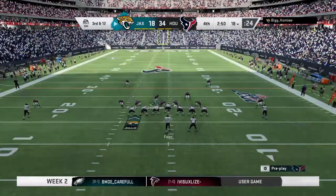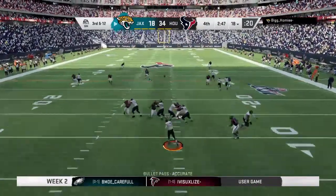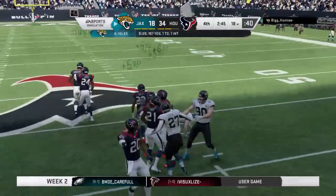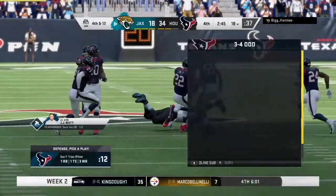Hey, let's go. Here we go. They'll set up to throw. And that will be incomplete. Trying to get that one to his tight end, and they've been trying to get the ball to him, but as of yet, unable to successfully complete one.